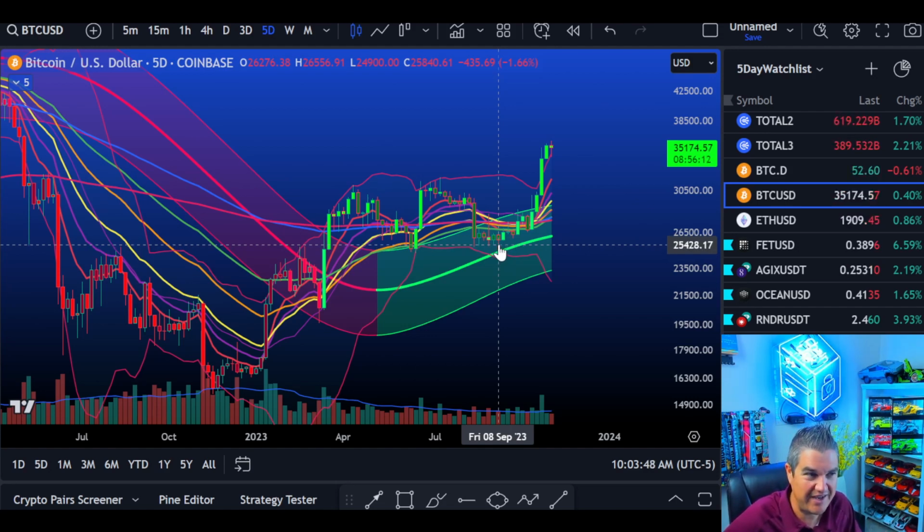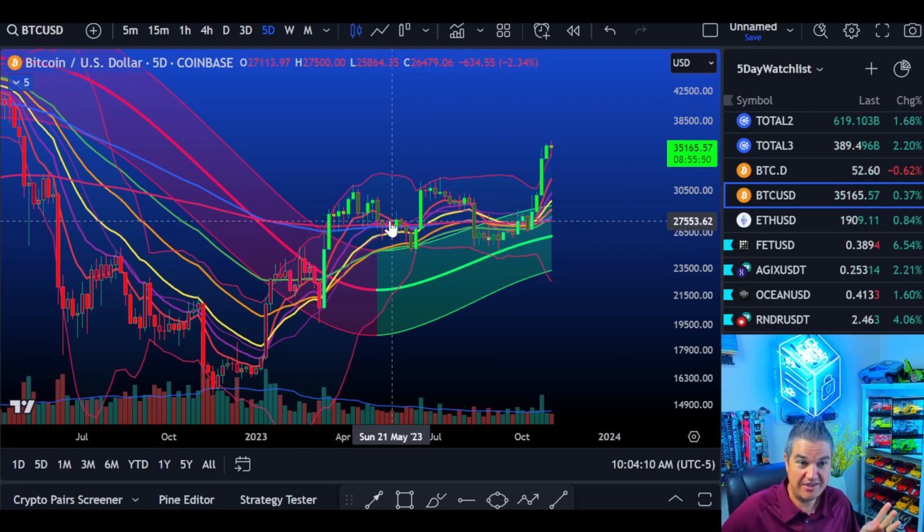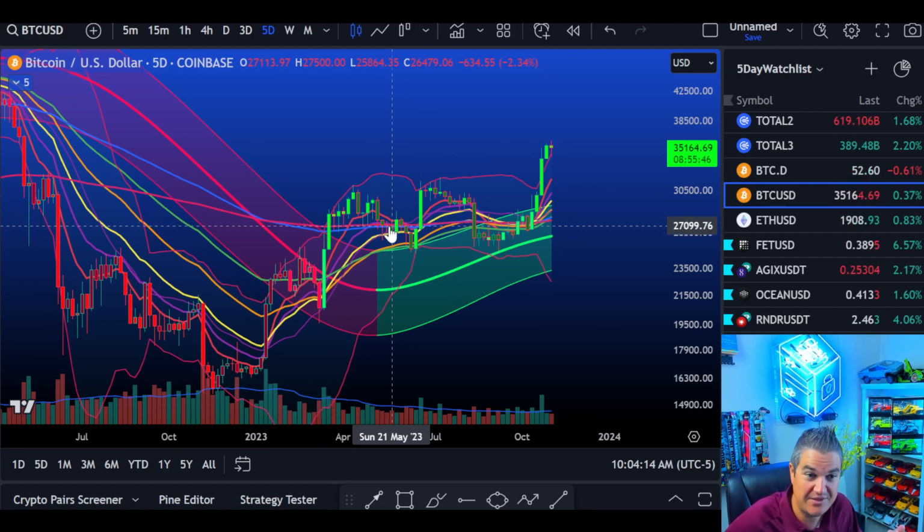The Gaussian channel on the 5-day is meant to be your seatbelt. It's a safety in the back of your mind to know that that asset much more likely has seen the bottom and you're ready to go for the bull market ahead, right? That's what it's useful for. So Chainlink is on the cusp of doing something similar to this. Does that mean the lows are in? Very likely. Does that mean the lowest price in the next 4 seconds is in? Probably not, right? So just keep that in mind.